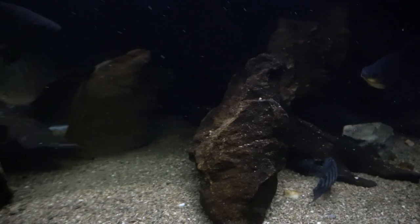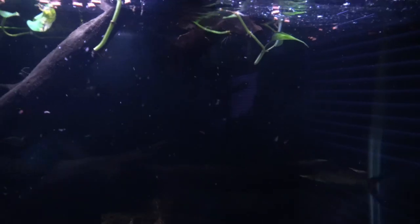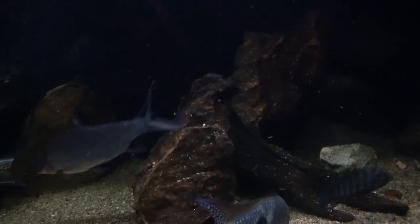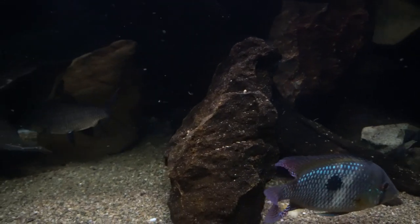After that in the hierarchy, we have his female. She stays close by his side. Even though they're not officially a mated pair, she still stays by his side. And I think she's also the reason why he's the most dominant, because she comes and helps him whenever he needs a fight. So she's the second ranking fish in this aquarium.